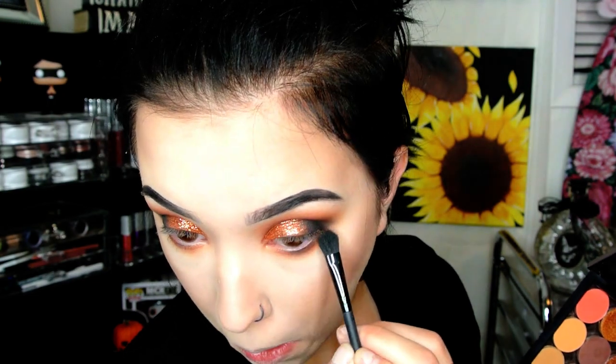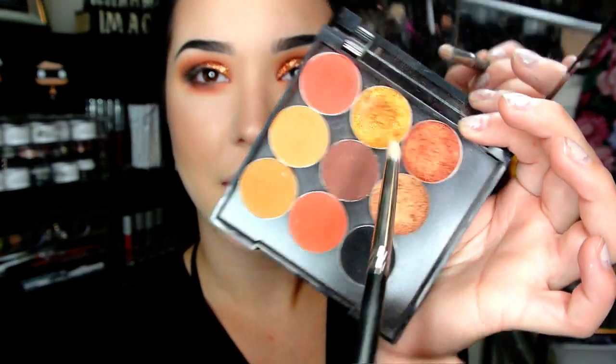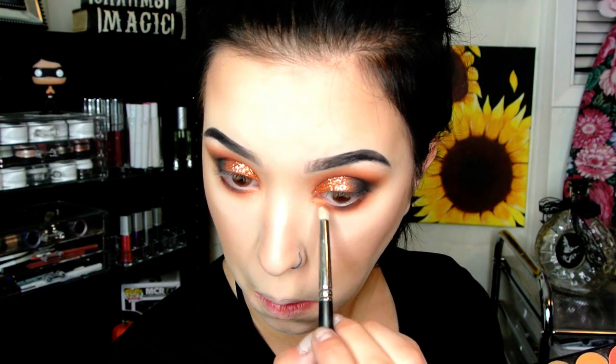And then I'm just taking a tiny, tiny bit of black and just buffing it on the outer corners of my lower lash line just to give some depth. And then I'm just blending that down with more of the orange shades. I really want the orange to be like, so in your face orange, you know. And then I'm going to take just Fortune Teller by itself on a pencil brush. This is a super, super old MAC pencil brush. Just take whatever pencil brush you have, and I'm going to pop that on the inner corners of my lower lash line.